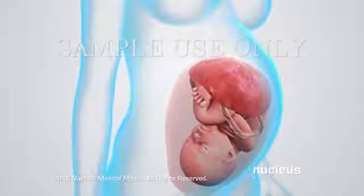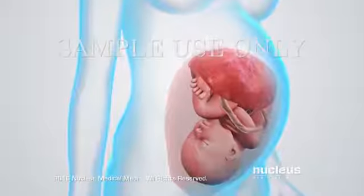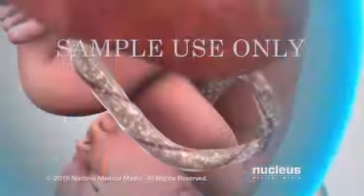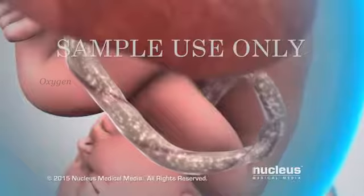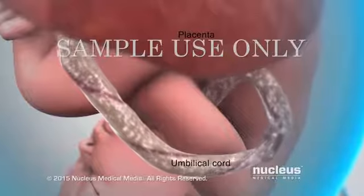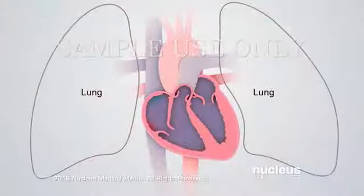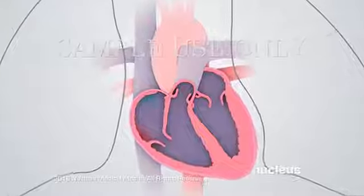Before birth, the heart doesn't send blood to the lungs to get oxygen since the baby is not breathing yet. Instead, all the oxygen the baby needs passes from the mother's blood to the baby through the placenta and umbilical cord. In addition, blood from the baby's heart bypasses the lungs in two ways.